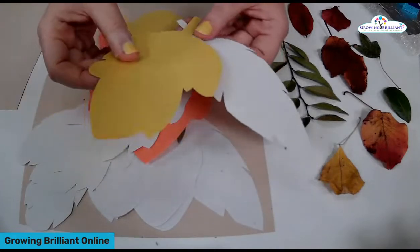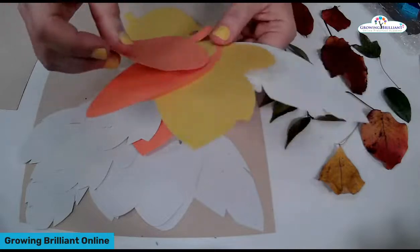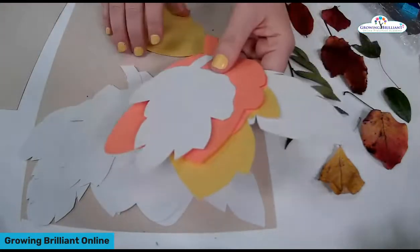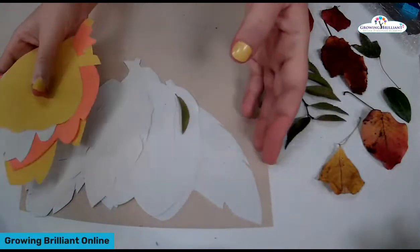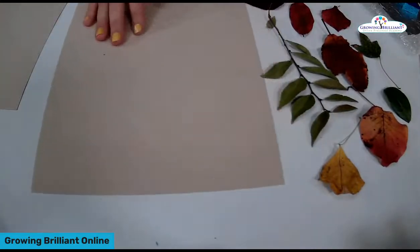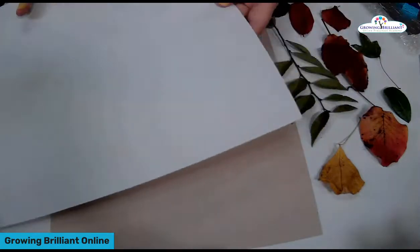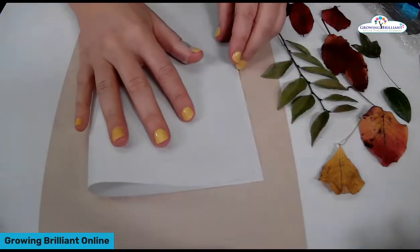So they all look very different. And yours at home will look different from mine as well. And that's wonderful. So let me show you how we get started. I'm going to first move these to the side so that you can see my working space here. And maybe for this, I'll use white. I'll choose white for this activity.